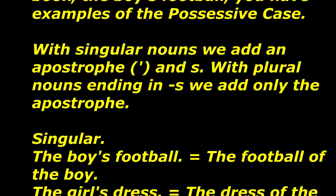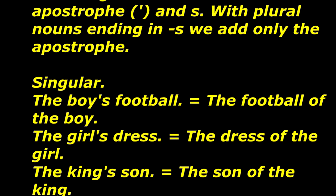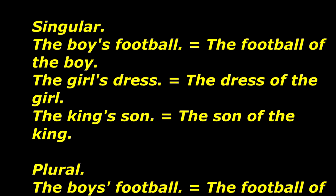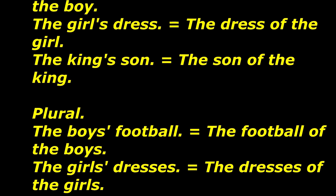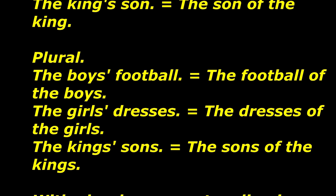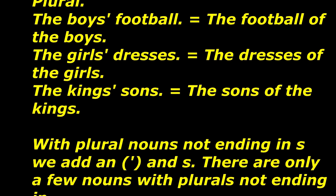Singular. The boy's football equals the football of the boy. The girl's dress equals the dress of the girl. The king's son equals the son of the king. Plural. The boys' football equals the football of the boys. The girls' dresses equals the dresses of the girls. The kings' sons equals the sons of the kings.